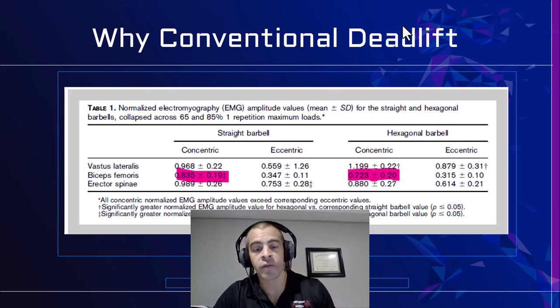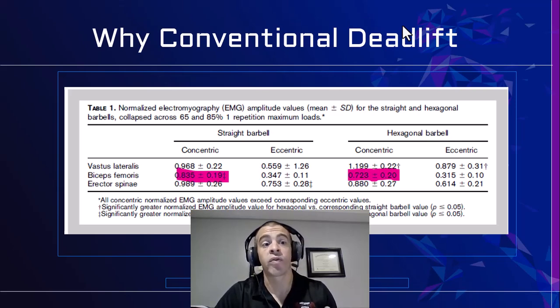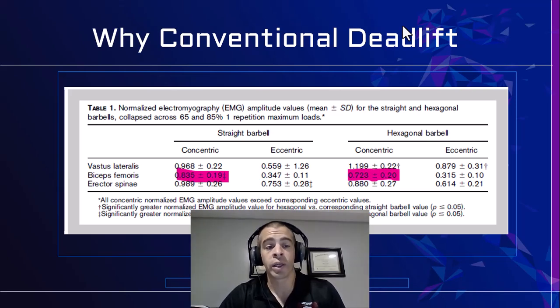And the benefit from teaching and performing the conventional deadlift really lies in that they're completely different lifts. So what you can see here is some data from Camara et al. On the left, you can see the conventional deadlift. On the right, you can see the data from the trap bar deadlift.